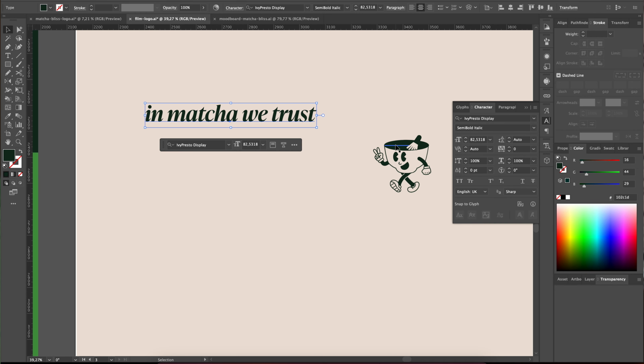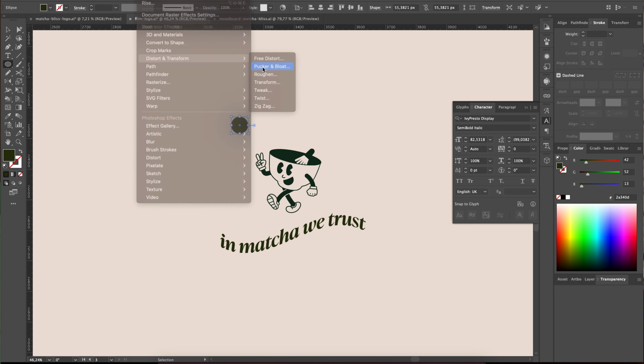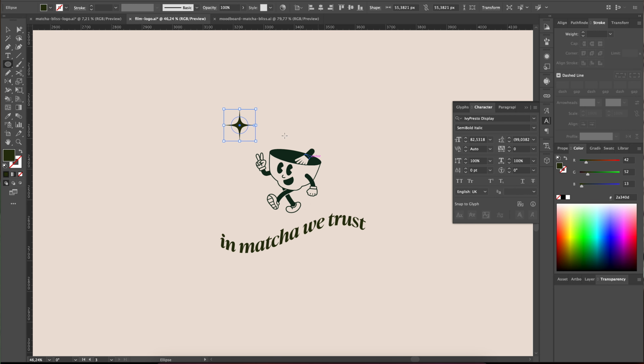Our canvas isn't complete without the details. Creating custom illustrations and pattern design for our brand adds even more character, making it resonate with the target audience and stand out even more.